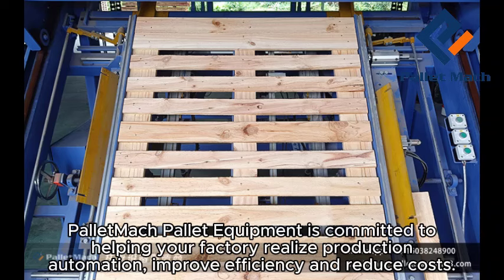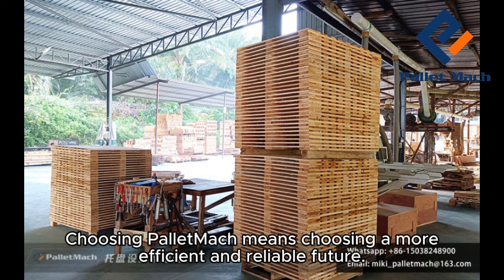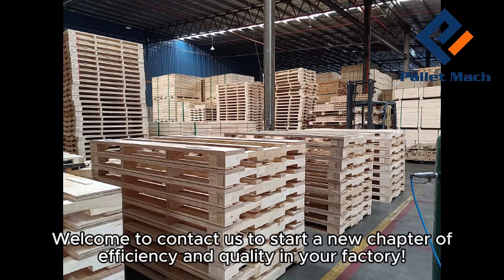Pallet Mock pallet equipment is committed to helping your factory realize production automation, improve efficiency, and reduce costs. Whatever your needs, we have the skills to meet them. Choosing Pallet Mock means choosing a more efficient and reliable future. Welcome to contact us to start a new chapter of efficiency and quality in your factory.